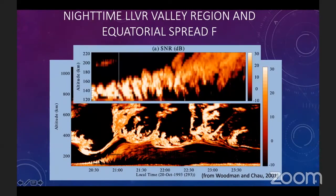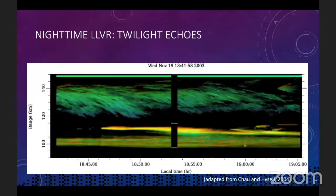And if you make a zoom of those echoes and assume that the plasma is drifting across the radar, then we are talking about scales, undulations in the irregularities that are tens to hundreds of kilometers, tens of kilometers in this particular case. So it's already an indirect indication of the type of waves that can be acting in this region.